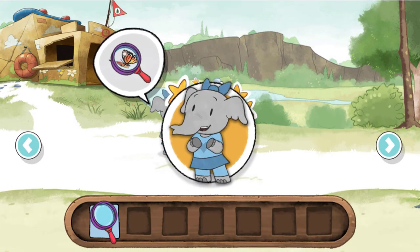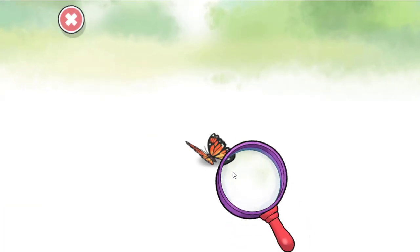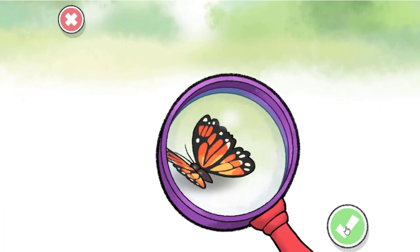Thanks, Elinor. Wow, seeing small things up close is so interesting. A butterfly. I wonder if it's looking for a flower to drink nectar.